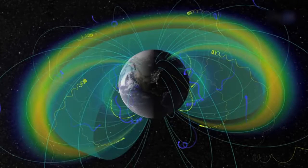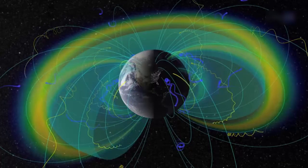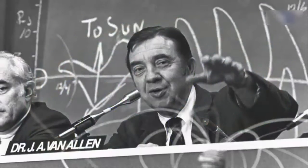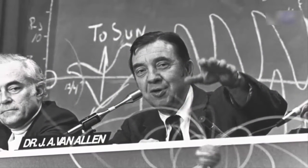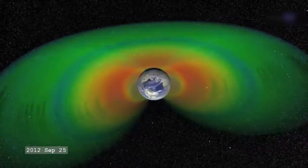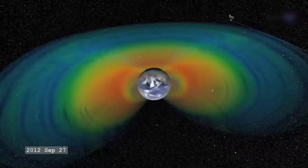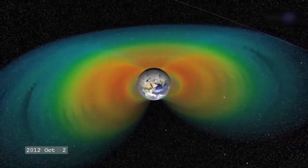To avoid them, though, you have to figure out where they are. And that's a problem, because these electrons can be very elusive. The Van Allen belts were discovered in 1958, and their discovery was one of the earliest scientific achievements of the space age. During solar storms, high-energy electrons in the belts have been known to vanish, only to return a few hours later. This strange phenomenon was first spotted in the 1960s, and it has puzzled physicists ever since.